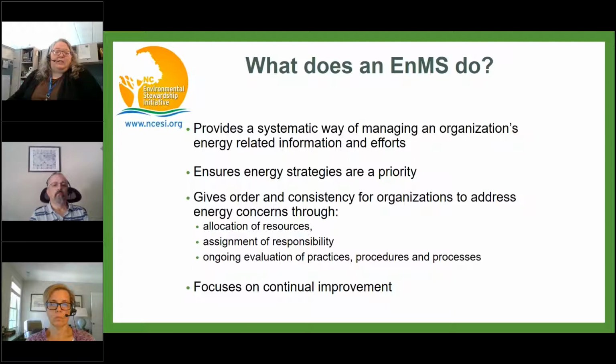So what does the energy management system do? It gives you a systematic way of managing that information and your efforts towards improving your energy footprint. It makes sure that your energy strategies are a priority within your system, not just quality related, but also environmental and everything else, particularly safety. Those are all huge, important things at any facility. So we just want to make sure that each one of those is prioritized and that nothing falls off the plate. This is one way you can do that, by helping you manage the energy piece.